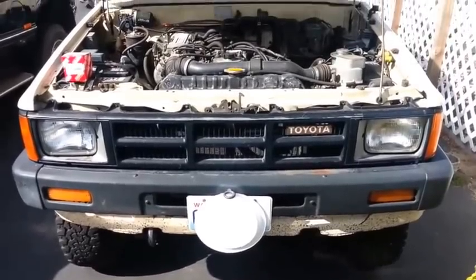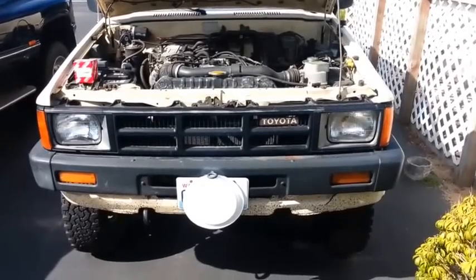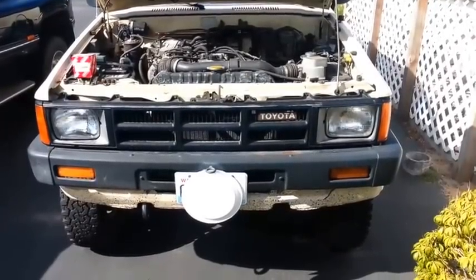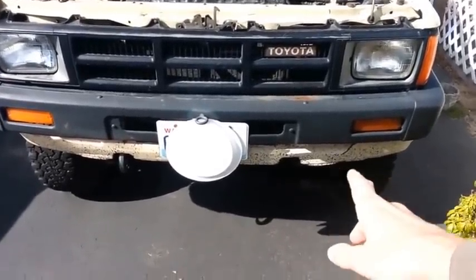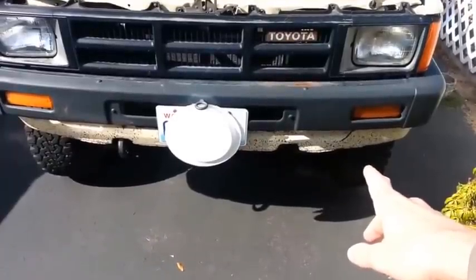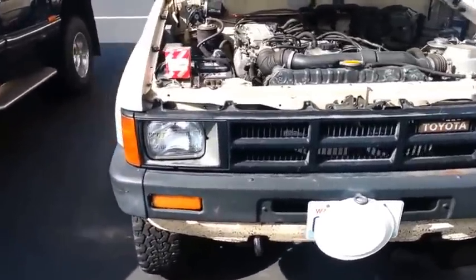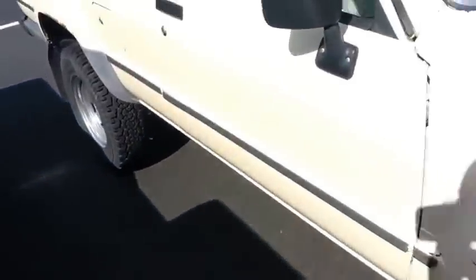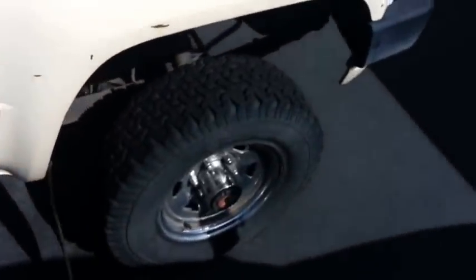The only thing that it's really in need of is some cosmetic attention. It really could use some painting on the exterior. I mean, we're talking really simple stuff. The lower piece there needs some paint, and it does have a little bit of rust in the typical places here. This is just where these older trucks rust out, right here. What else can I tell you about it?